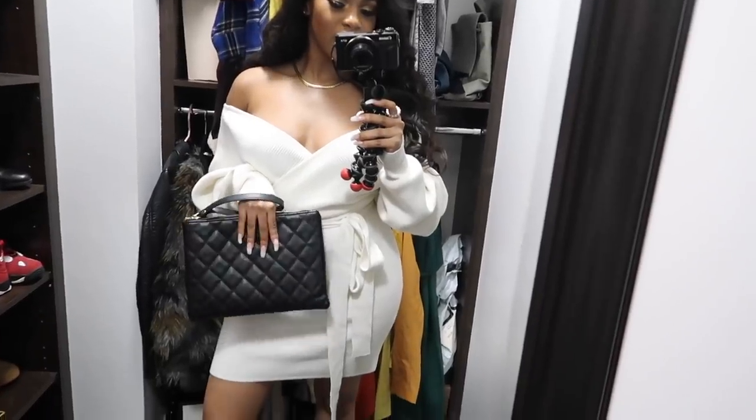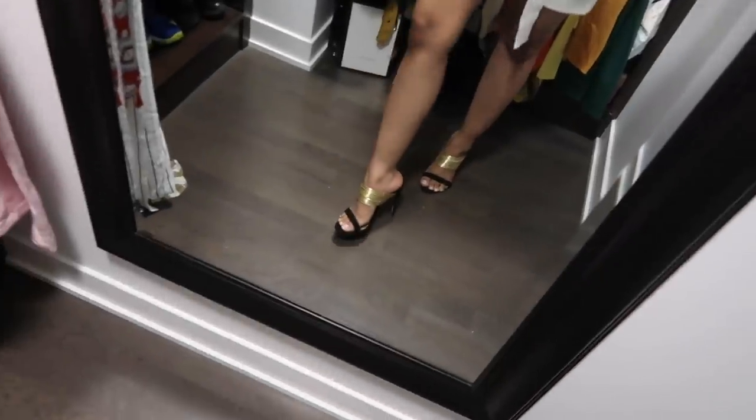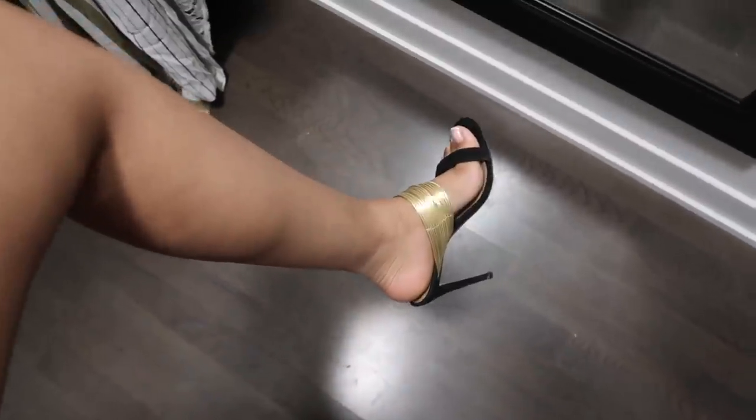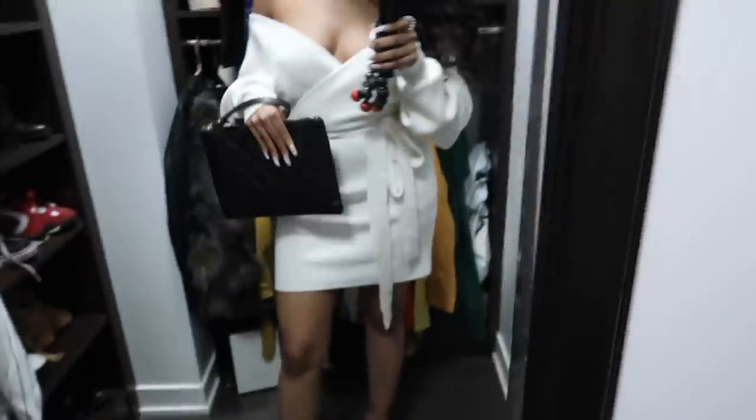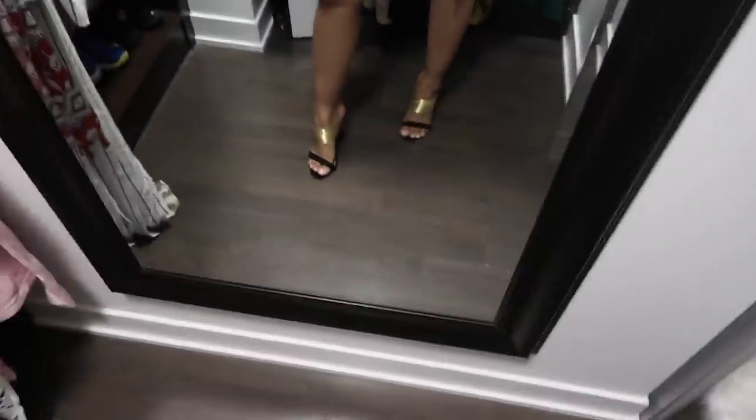And then my clutch is from Le Chateau, just a simple leather clutch. It was like $20. And then my heels, these are actually my favorite heels ever. Okay, these are from Aquazzura, which is a designer brand, so they cost a pretty penny, but you know, your girl likes sales, so I got them for like 70% off, and they were the last ones in the last size as well, so you know, they were just meant to be, had to grab them.